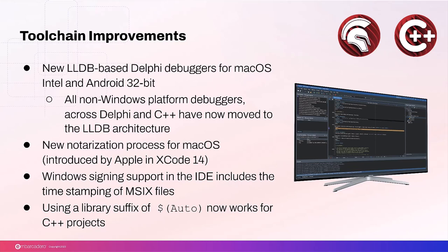But in the past, when upgrading projects, you had to manually update the version suffix in the project file. Now it can automatically reflect the version of RAD Studio you're using, which helps speed up the upgrade process. Delphi already supported this, and now C++ Builder does too.